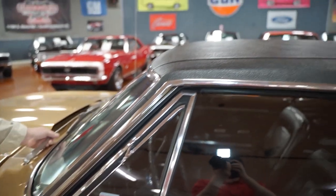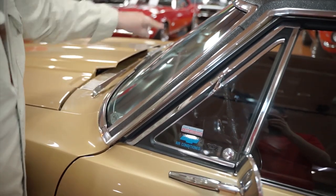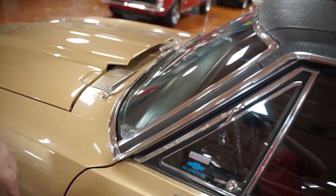Trim around the window. There's no marks or anything on it. Wiper arms and blades, correct for the car. Nice padded dash on it, and the metal transitional piece that goes from the padded part to the base of the windshield, nice and clean and clear.